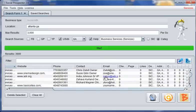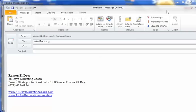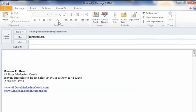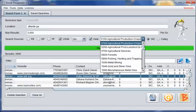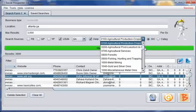If you'd like to send an email from within the system, you can click that. And of course, I use Outlook, so it brings up this so I can send an immediate email. There you go. And what I did not point out is, if you wanted to come back and do SIC code, you've got tons of those, and there are over 23 million businesses connected to this internal database.